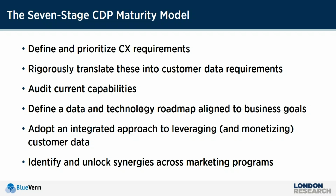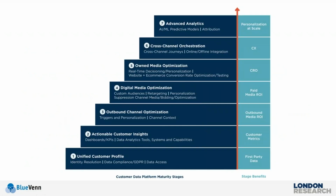So we'll walk you through the summary of the maturity model itself. Seven stages. For each stage we've identified what capability is present at that stage of maturity, which is what it does. Then we identify the functionality that underpins that capability, which is how it delivers that capability. And then finally, what business benefits, which is why would we want that capability as a marketer. So each stage is defined in terms of those three aspects.